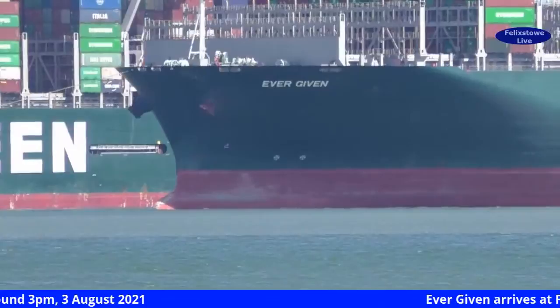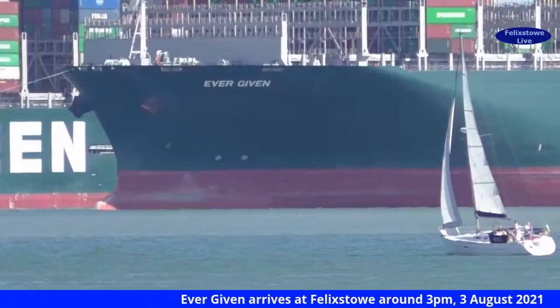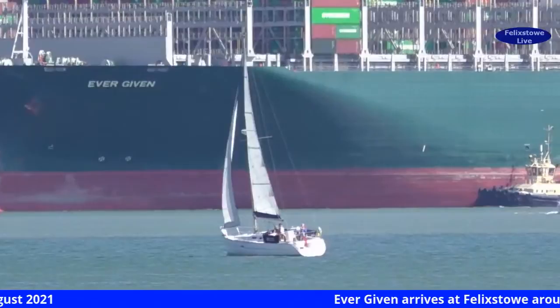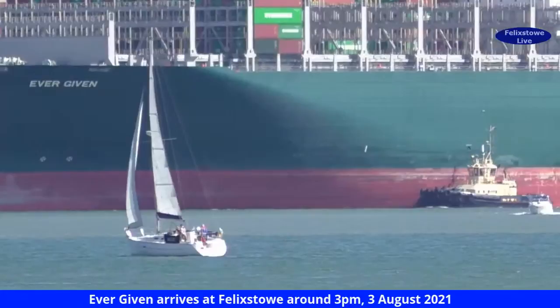You can't actually see anything much of her bulb at the bow, I'm afraid, so we can't tell whether there's anything visible. Doesn't matter at all from my point of view, because we will doubtless see what happens later in the week when she's actually fully unloaded. I assume she's going to be stripped right out here at Felixstowe, but we'll find out soon.